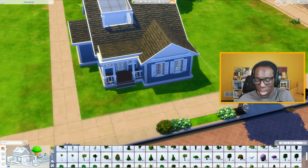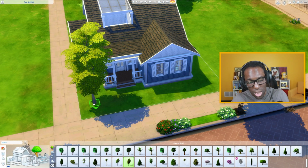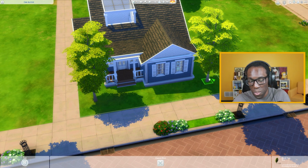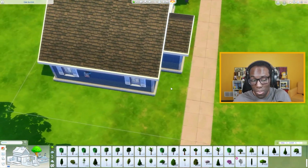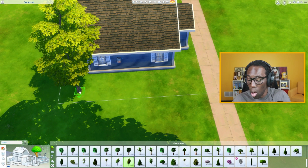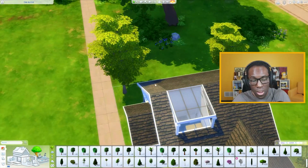Now, as for the landscaping, I'm gonna go with something that I always end up doing: my plain Jane birch trees that I love using pretty much day, noon, and night all the time. They always do me justice. They always bring me joy. And like Bob Ross always says, paint happy trees. Well, in The Sims, we plant them and plop them down every chance we get, because that's all we really got these days with these Sims. When your Sims are sad, plant a tree.